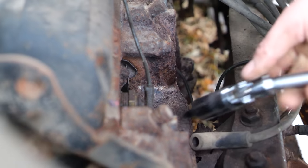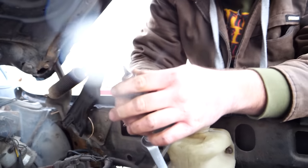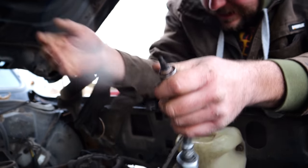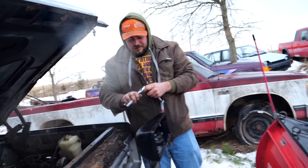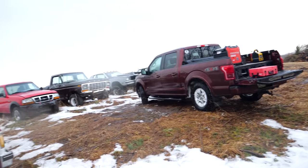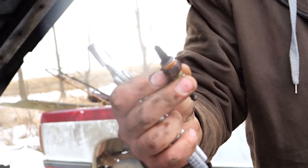Oh. Was that a good pop or a bad pop? That was a bad pop. Oh, shit. Wow. What the hell just happened? It disintegrated. Well, there's some other Chevys or something else out here we could probably get run. It snapped off before the threads.